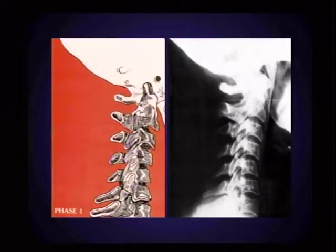Probably, I suspect you'd say, Dr. Lala, one reason for that might be because of spasm. But the importance of this is again, as we talked about earlier, early identification, treatment to try to get the natural curve in the cervical spine back.